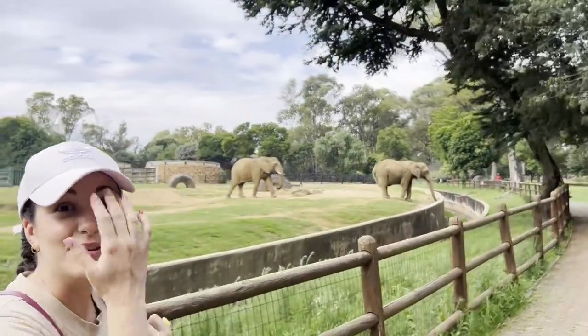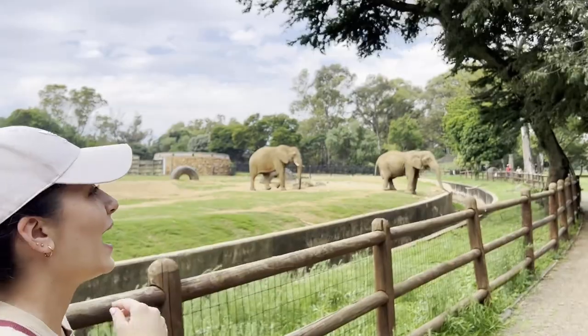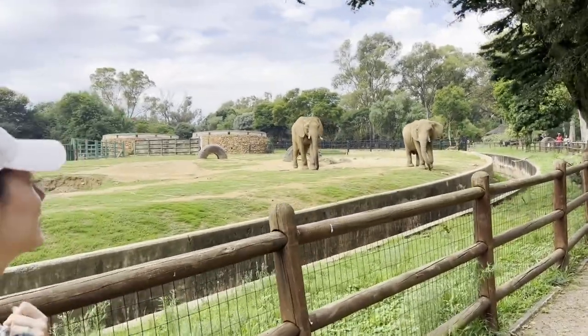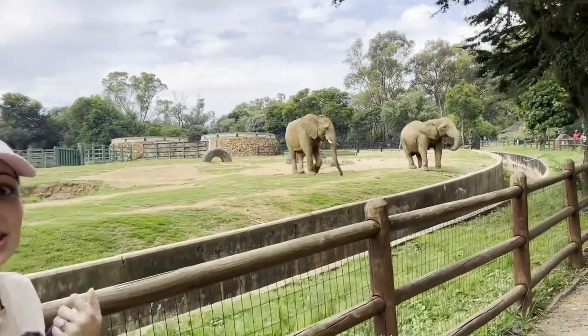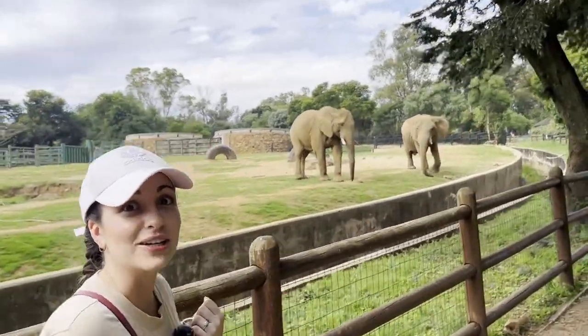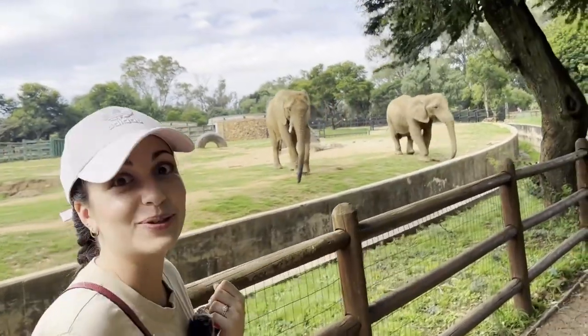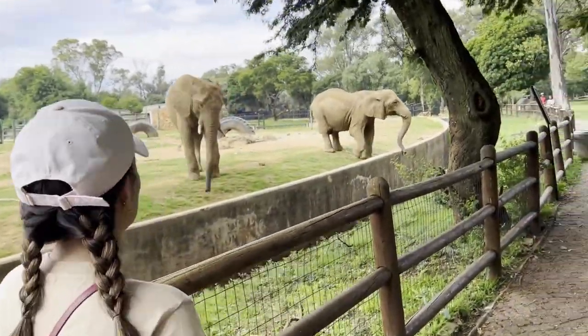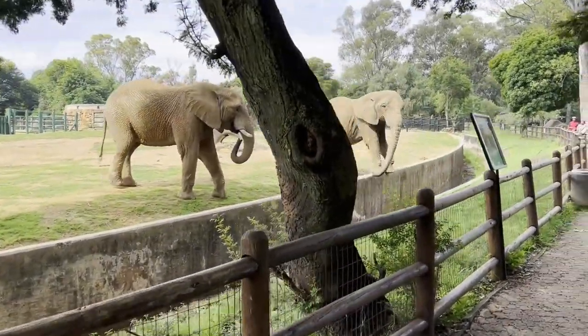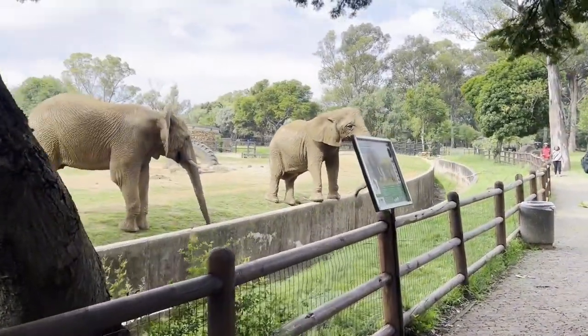Interesting fact about elephants before we reach the feeding. Their front 2 feet and their back 2 feet are different shapes. So the back 2 feet are actually the shape of a rugby ball, and their front 2 feet are more circular shaped. This is going to be cool, guys. So here they all are. They're actually all coming to get fed.